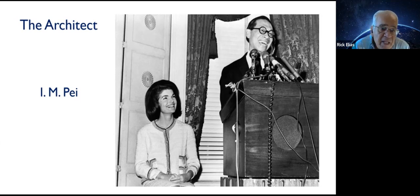But probably his most iconic building throughout the world is that he was the one who designed the pyramid entrance to the Louvre at the 200th anniversary of the Louvre in Paris. Anyway, IMP proceeded to design a building for the Harvard location.